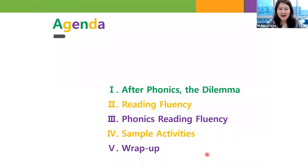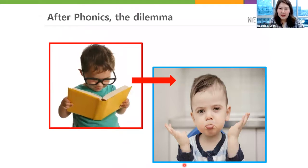Okay, let's get going. So after phonics, as I mentioned, nowadays in the worldwide English education trend, we start our English education with a phonics approach. So you drill them with those elements, like "at" and "bed", and then they have a bit of decoding practice and decoding capacity, I would say. But after that, it seems like they're ready to have some text to read, right?